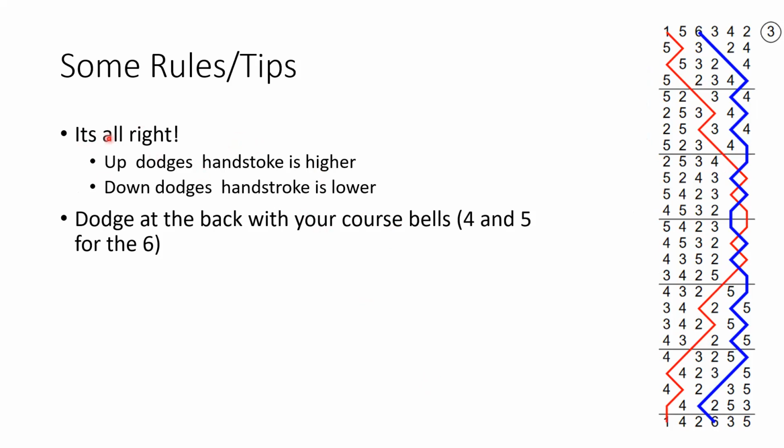So first of all, it's all right. What do I mean by that? What I mean is that all of our up dodges. So if you look here, we start hand stroke, backstroke. Hand stroke is this point, backstroke is this point, hand stroke, backstroke. So our up dodges, the hand stroke is higher and the back stroke is lower.